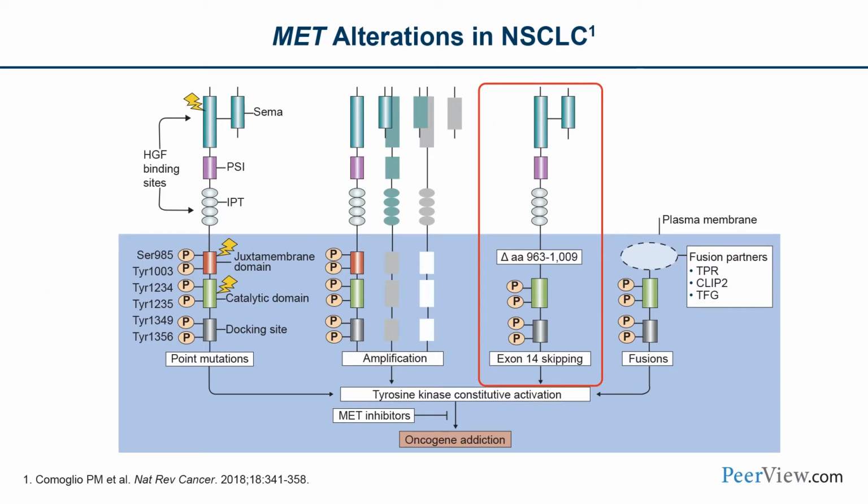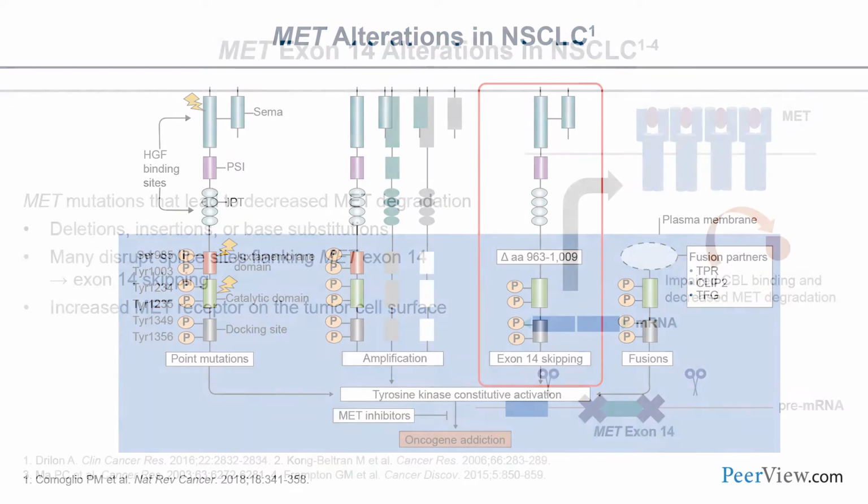Absolutely. So MET exon 14 skipping is another target in lung cancer with the recent approval by the FDA of a targeted therapy. I think it's worth taking a brief recap of the many different kinds of MET alterations that can be seen in cancers. So we're all familiar with the fact that there can be multiple different point mutations that occur in the MET gene. There's also amplification of the gene that can occur. And most recently, there's been a lot of attention paid to alterations in the gene that lead to skipping of exon 14, and we refer to this as MET exon 14 skipping.